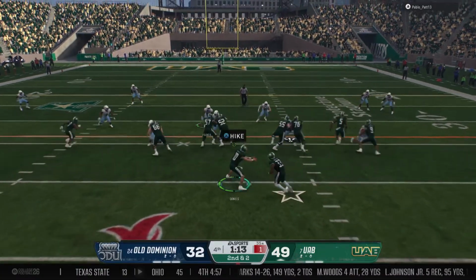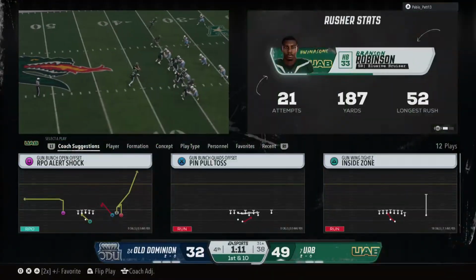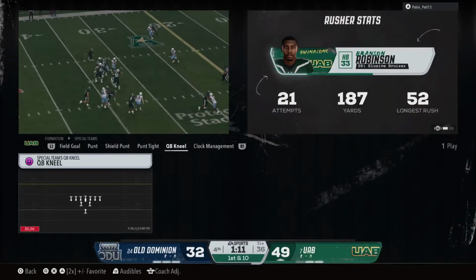So when you get in the game late, you're not handing it off. We were beating Central Michigan by 80-something points. He was still letting us throw the football. It's the defense's job to stop.